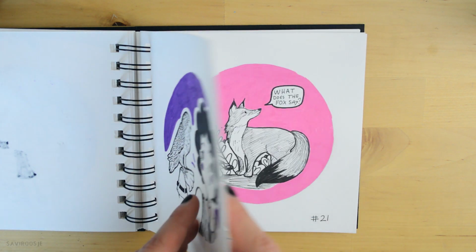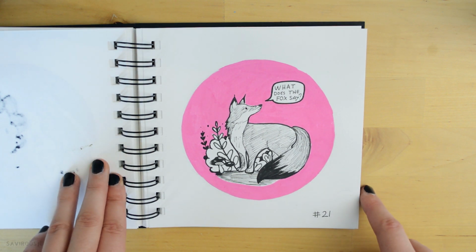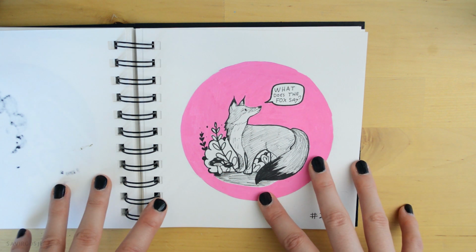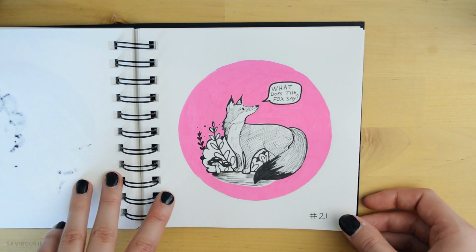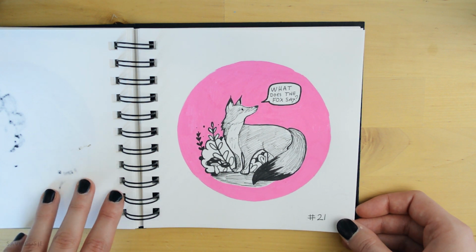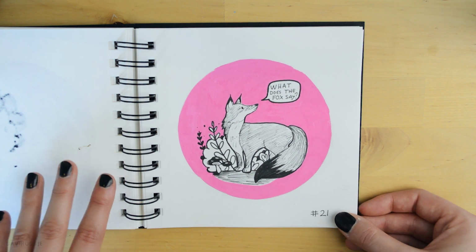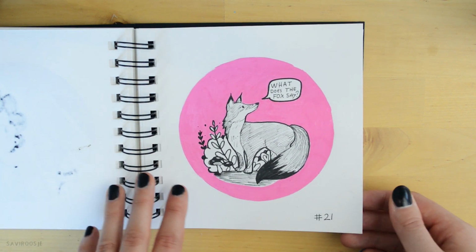And day 20, 21. What does the fox say? I don't know if you know that song, but it's a very popular song about what does the fox say, and that song is so catchy, and when I saw the prompt for the fox, I was like, I need to add a text somewhere in this drawing. So that's what I did.